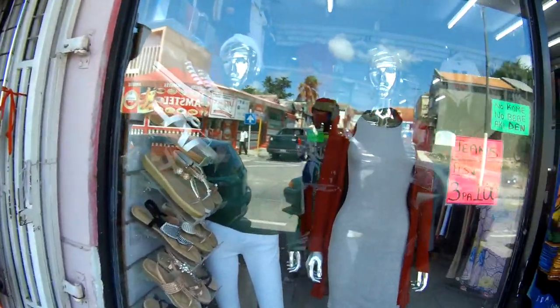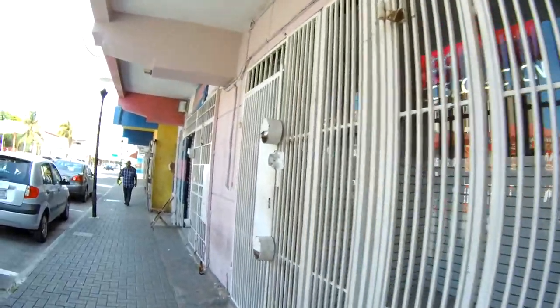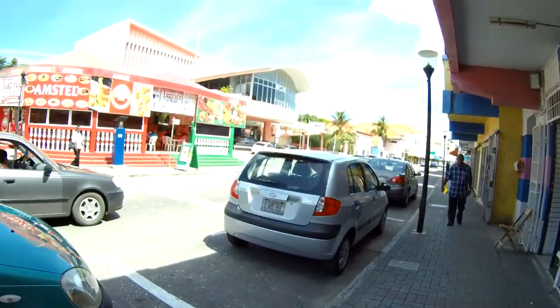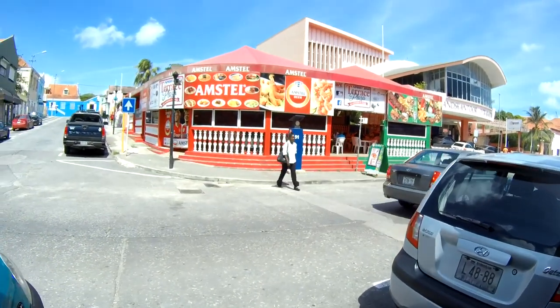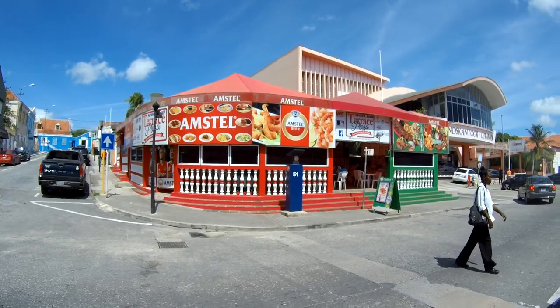So there's just everything you'd want to purchase here, you know, clothing, food, laundry, buy a car, anything you want, restaurants. It's all here in downtown OtroBanda.